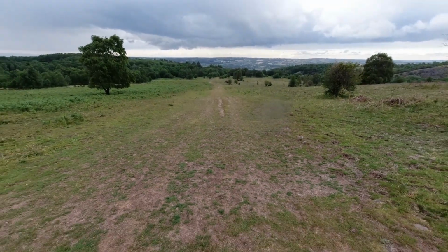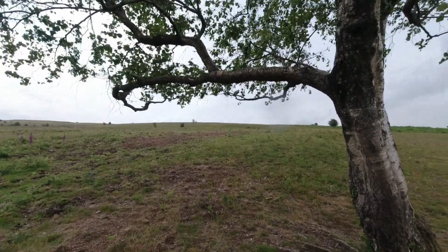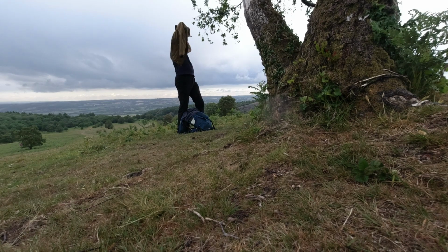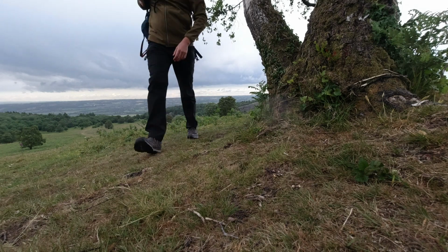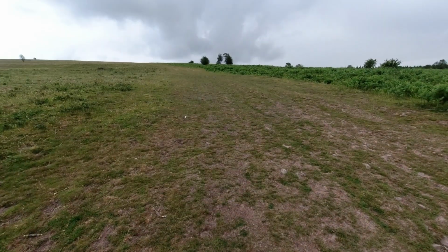Heading towards higher ground of Black Down right now. It still looks very grey and gloomy to the west. A bit bright going east, but the wind's coming from the west, and I can't even see South Wales, it's so grim over there. But fingers crossed I can find somewhere and have some food. You can just see the Brecon Beacons beyond River Severn over there, beyond the estuary, but it is very gloomy and there's definitely a very dark cloud coming this way.